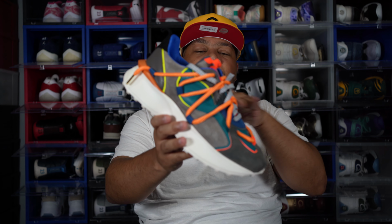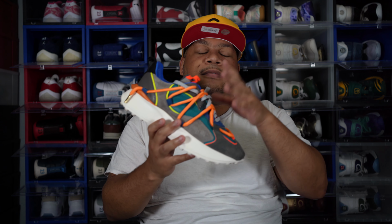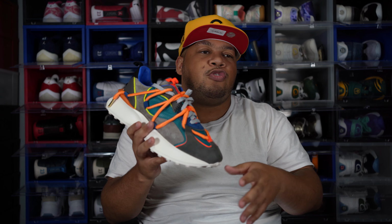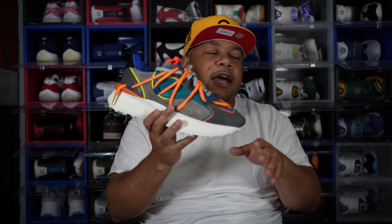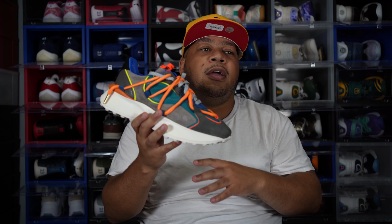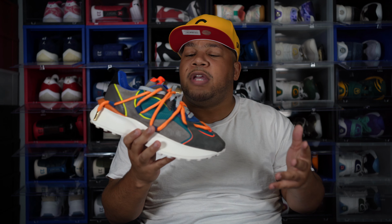In my opinion, just the way it looks, the boldness of it, the thick sole. This is a cross in between casual and designer a little bit. So I like this shoe. I like the concept of the shoe. It's definitely one of the better Saya models that he ever made. So to get this shoe for under retail, way under retail at 240, you can't beat it.